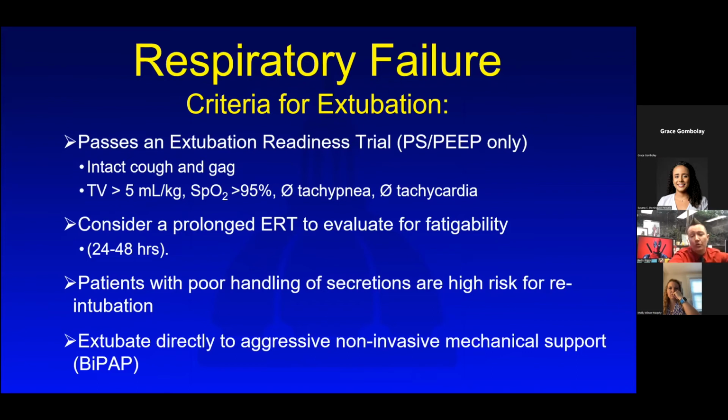So, prolonged extubation readiness tests or prolonged periods on pressure support and PEEP, in the same manner, thinking, okay, if I extubate this child, I can provide this same level of pressure with BiPAP, CPAP, high flow, something along those lines. And if it really is pressure all that they need, then that kid can most likely be safely extubated. Now, if you have a child who does not have a cough and does not have a gag and cannot protect their airway, then those children should not be extubated, and those children should just have a tracheostomy placed, get them to rehab sooner, and start getting them stronger.